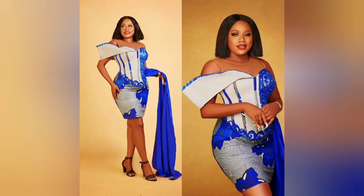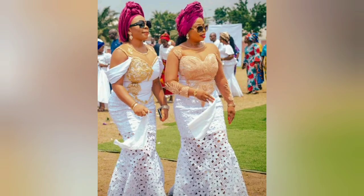Guys, look at this one. This is a short Ankara style that you can rock anywhere. When I say this short Ankara style, as a wedding guest it is good to go, as an Asoebi it is good to go. Like, anything, that style can go. Where is my rich auntie?